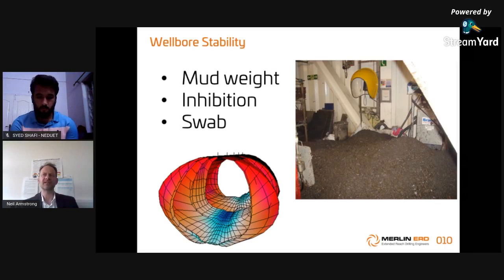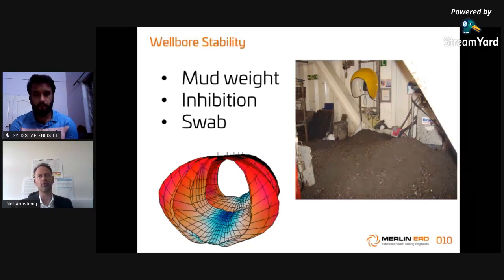With swab, what we see is operators not really giving tripping speed limits to drillers. So the driller doesn't know how fast he's allowed to trip. He thinks he's doing a good job by tripping as fast as possible, or he thinks once he's encasing, then he's safe and he can trip as fast as possible. But even if you're encasing, the pressure that you're inducing through swab is still seen by the bottom of the hole, or a potentially unstable section of hole.